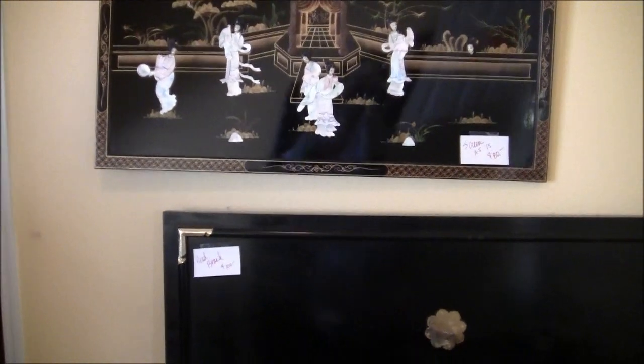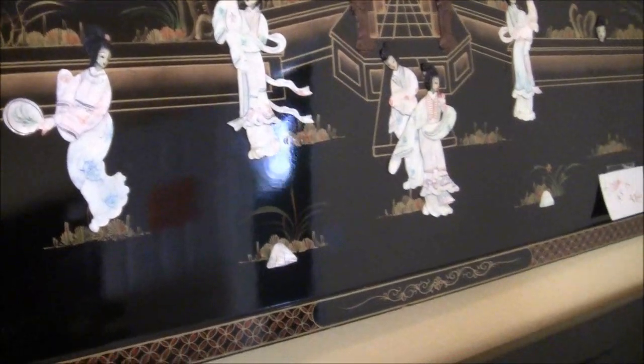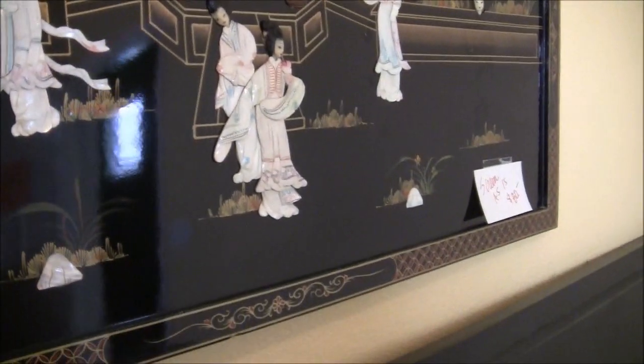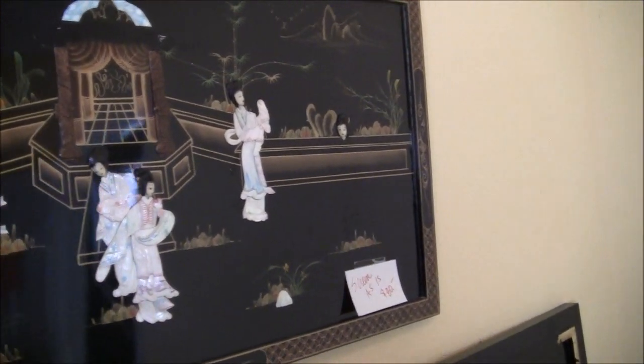They've got the screen as is, $80. The screen is gorgeous. Look at that screen. As is. That means there's something wrong with it. As is. What could be wrong with it? I don't see any problems.